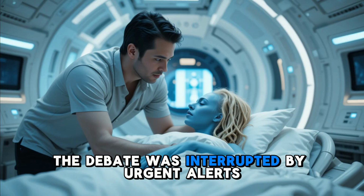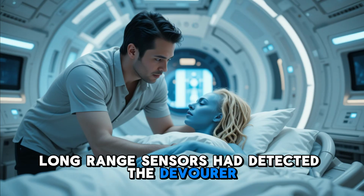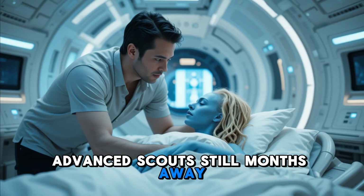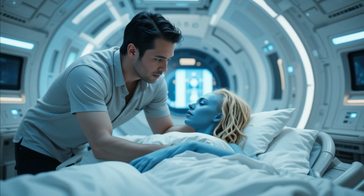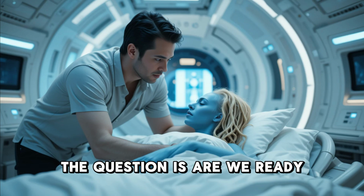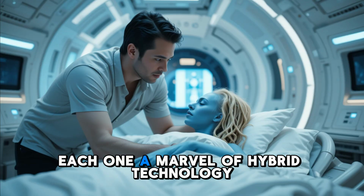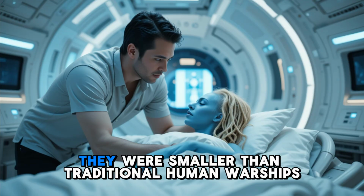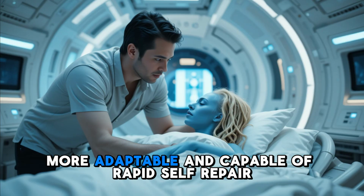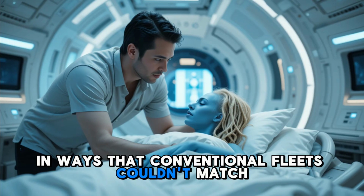The debate was interrupted by urgent alerts from the outer system. Long-range sensors had detected the Devourer advanced scouts, still months away but confirming the projected timeline. "They're coming," Marcus announced to the assembled council. "The question is, are we ready?" The Genesis fleet now numbered 50 vessels, each one a marvel of hybrid technology. They were smaller than traditional human warships, but faster, more adaptable, and capable of rapid self-repair. Most importantly, they could work together in ways that conventional fleets couldn't match.